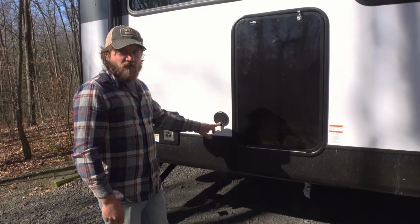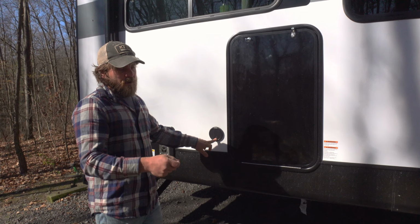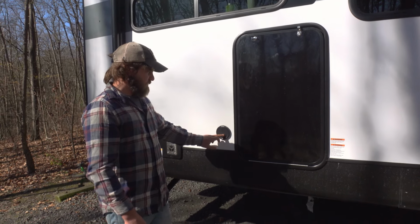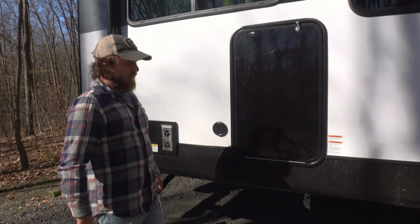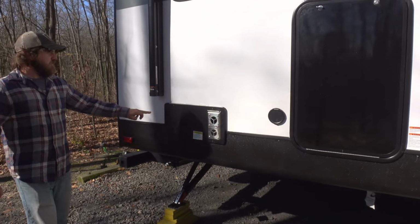There's a quick connect here for a water hose, which is great because you want access to water while you're outside. We'll be using this, I'm sure, quite a bit. But again, there's no place to put your hose back here, so it's up in the pass-through somewhere. This is the furnace for inside.